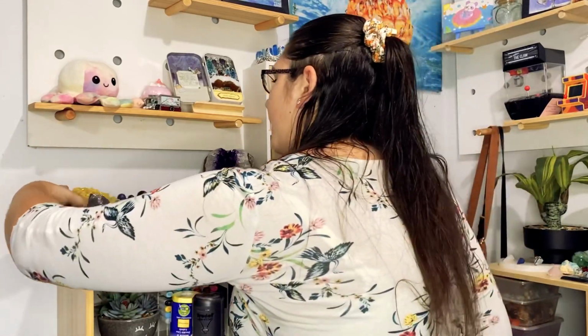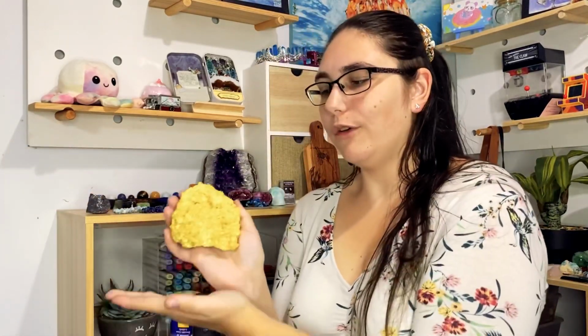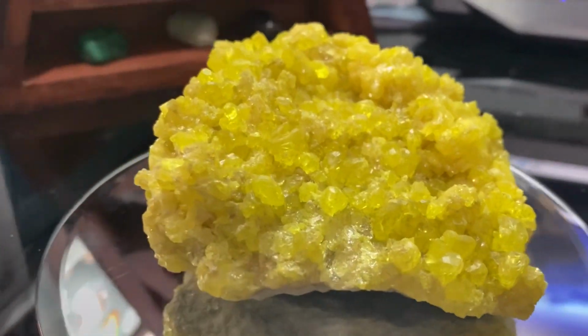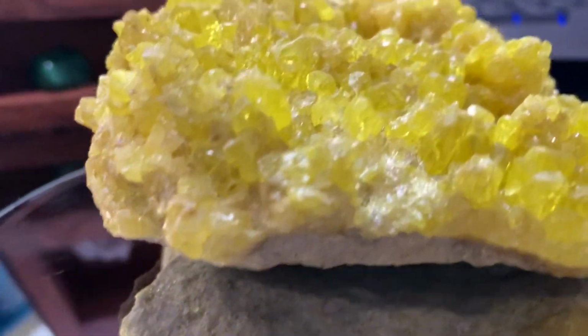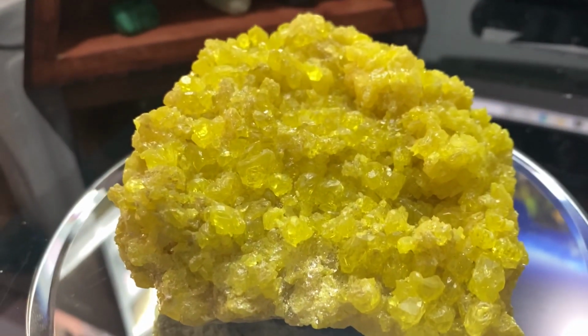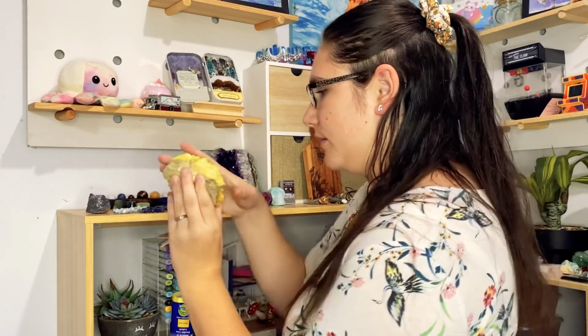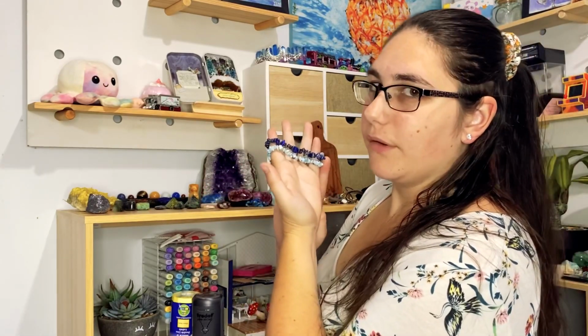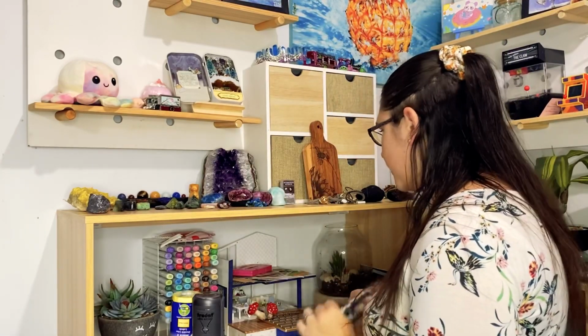Next one, which if you do own this next one, be careful inhaling it because it can cause issues and skin irritation. But the next one I have is some sulfur. So yeah, I have this sulfur. I really like it because, well, I don't own any sulfur. Nice big piece too. And it is a raw piece of sulfur. I do like it. Then I got these two bracelets, which is a lapis lazuli bracelet and a Larimar bracelet. So I have those as well. So I'll just put them out for now.